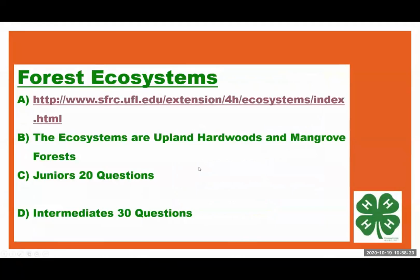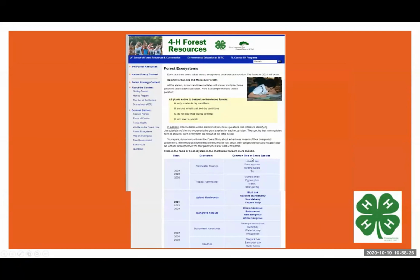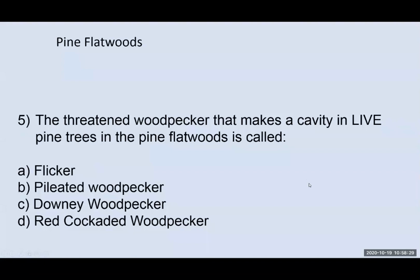So back to the contest. This is the website again. And this will be what the station questions will look like. So for one year it was pine flatwoods, and question number 5, and if you notice the color, this is blue, so it's an intermediate question. The threatened woodpecker that makes a cavity in live pine trees is called, and you would have known this from the resources that you were given. It would be either A, a flicker, B, a pileated woodpecker, C, a downy woodpecker, or D, a red-cockaded woodpecker. And in the case of this question, it is red-cockaded woodpecker.